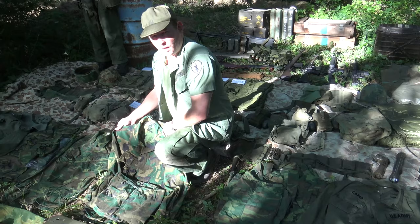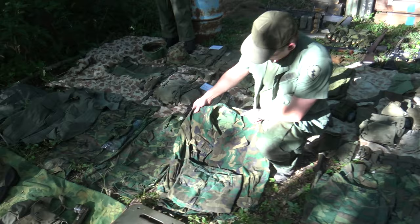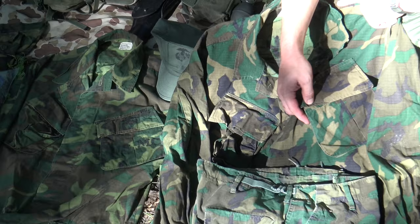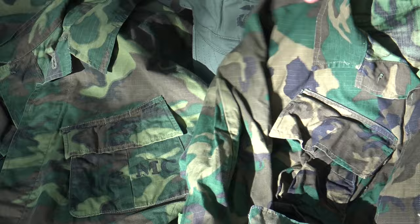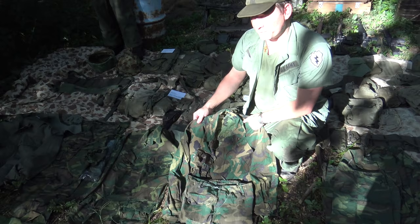Okay, guys, so there were two different colors or shades of ERDL. You had a green dominant and a brown dominant, and they were just that. If you compare these two, you can see that the only difference really is that this one is tan, whereas this coloration is more of a lime green. And that makes this more of a brown dominant and this more of a green dominant. The idea was that these were designed to be used in the different areas of Vietnam that dictated this color shade. I don't know that it ever got issued like that.